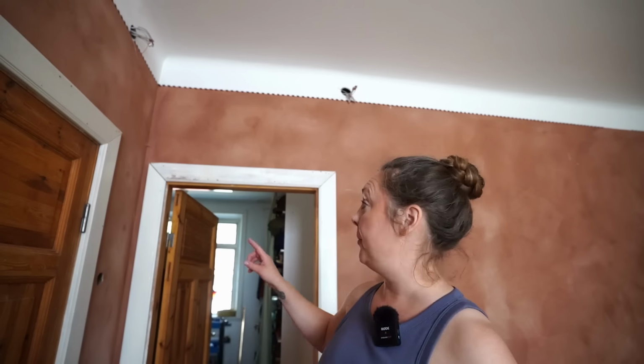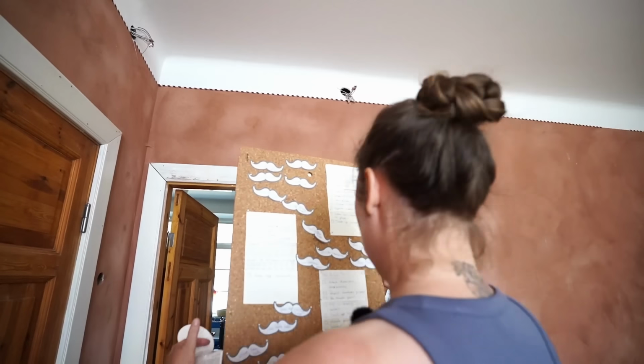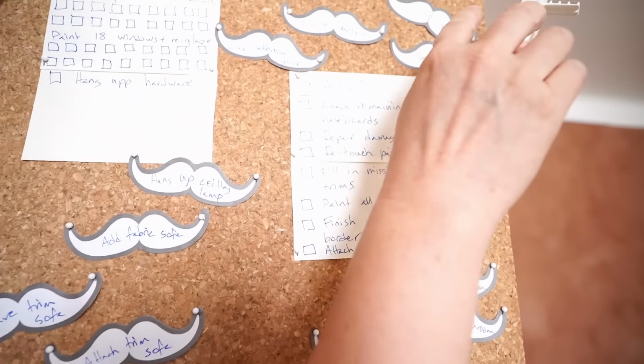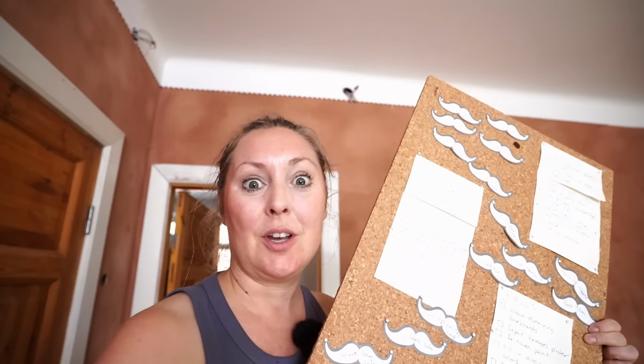Well, I'm not going to be able to finish the door trim today because my drill bit is too far gone. So I need a new one, but it's half finished. So moving on to the next thing, I'm doing an easy one. I'm going to attach these lids. Let's cross off something.